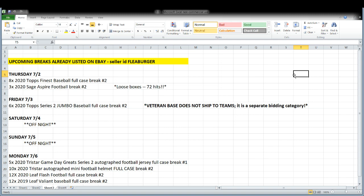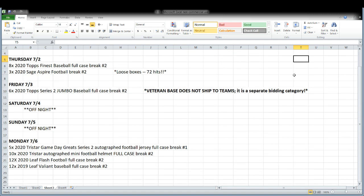On Friday night, we're going to open a 6-box case of Top Series 2 Jumbo Baseball. Veteran Base is a separate bidding category in there. It does not ship to the teams. And the Celebration of Decades event ticket, also a separate bidding category. Saturday night, which is the 4th of July, if you can believe we're already about halfway through the year. Saturday and Sunday, both off nights.